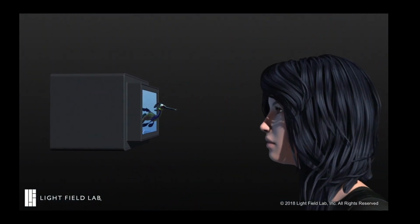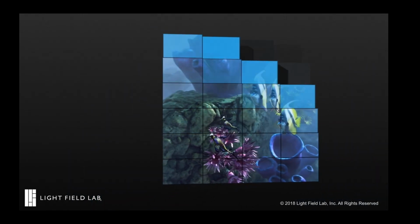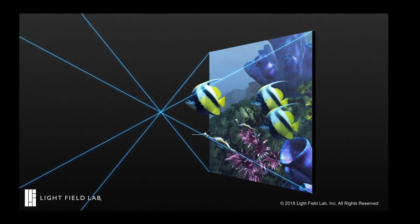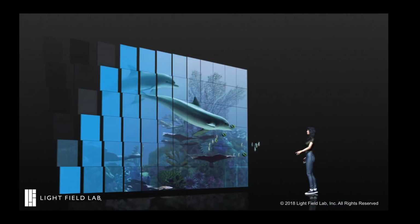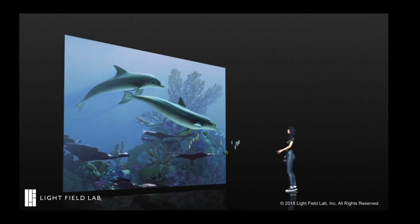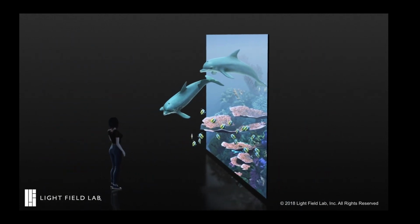These panels are essentially tiles. They can be linked together. The current version is about 20 inches by 20 inches, and it's going to high-end location-based entertainment first. But eventually, the economies of scale will allow this to become a consumer display, and you'll see it in devices from televisions to your tablets, and eventually even probably AR goggles. So what does this look like in real life?